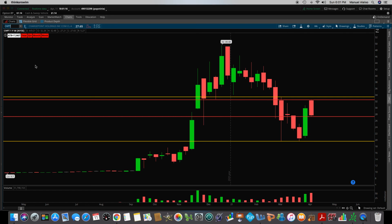ChargePoint really found some support here at this low of $19.59. This is one stock that I do play the last couple weeks, and I've been doing real well with it. I did buy it on the support. If you take a look at this weekly candle here, the low is $19.50. If you take a look at this candle, it got to $19.59. Okay, I saw that once it bounced from this area, there's definitely a lot of support at this 19.50 area.